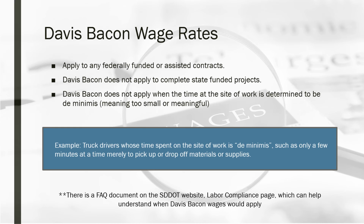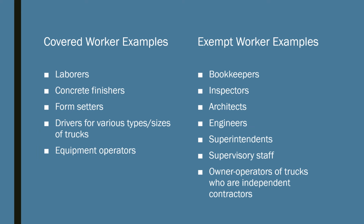wages would apply. Some examples of covered workers include laborers, concrete finishers, form setters, drivers for various types and sizes of trucks, and equipment operators. Some examples of workers exempt from Davis-Bacon would be workers such as bookkeepers, inspectors, architects, engineers, superintendents, supervisory staff, owner-operators of trucks who are independent contractors.